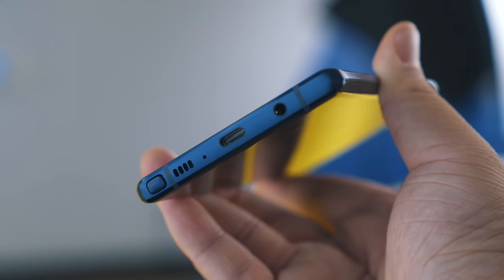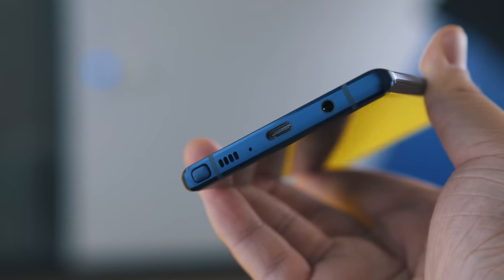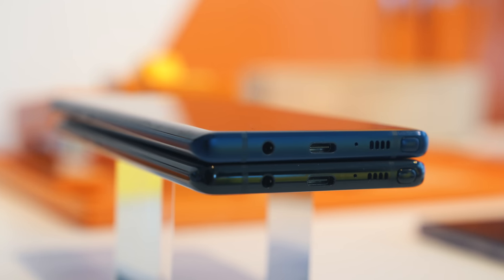I also still love Samsung Pay, although I didn't get out to try it. And hallelujah, there's a headphone jack on here that I didn't need to use over the weekend, but it's here, and it's got IP68 and they put a big battery in there. The Note 9 kind of checks every single box that you would expect.